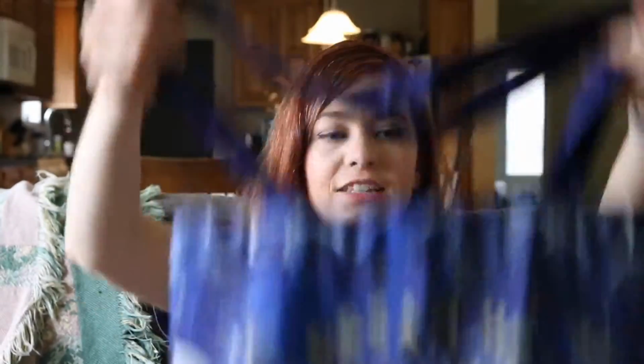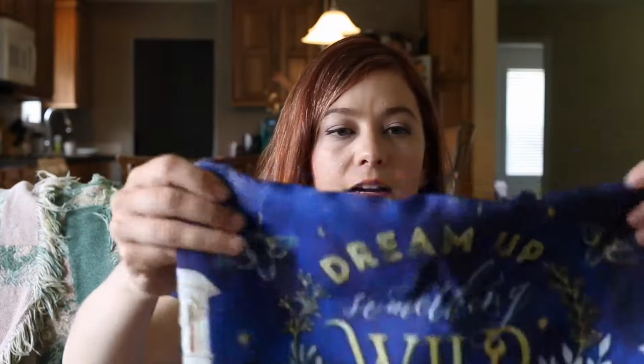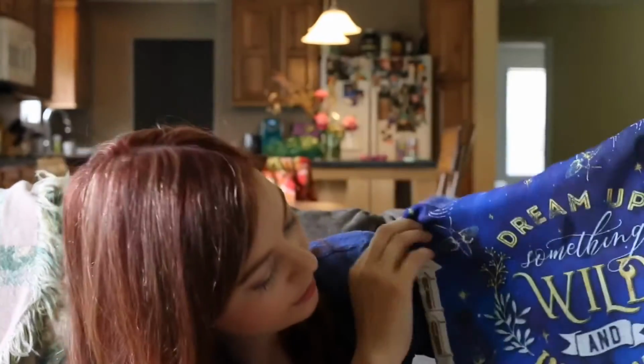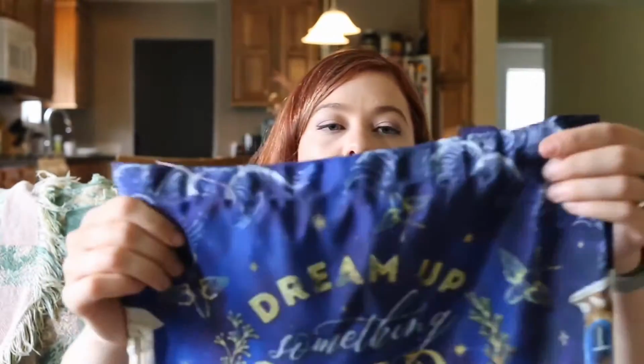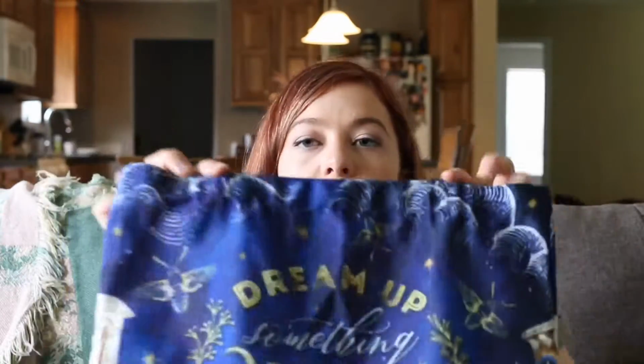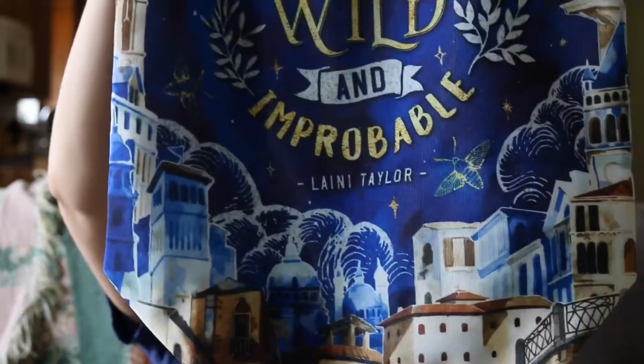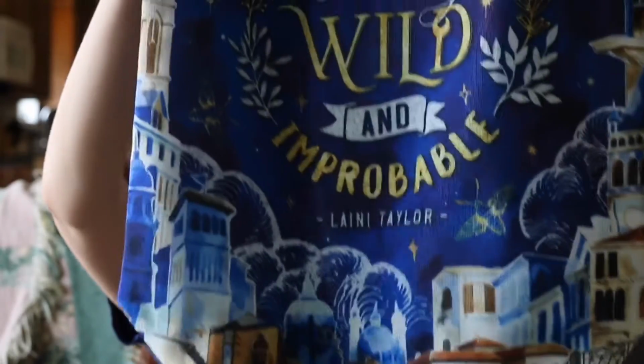And it's a quote by Laini Taylor. "Dream up something wild and improbable." And that's beautiful. I'm assuming that this is from either Strange the Dreamer or Muse of Nightmares, which I have read Strange the Dreamer, but I have not gotten to Muse of Nightmares yet.